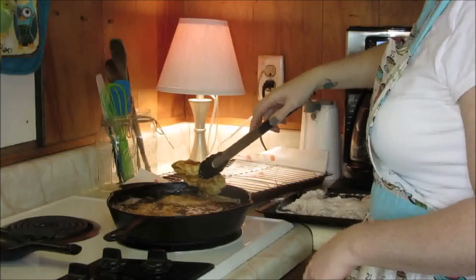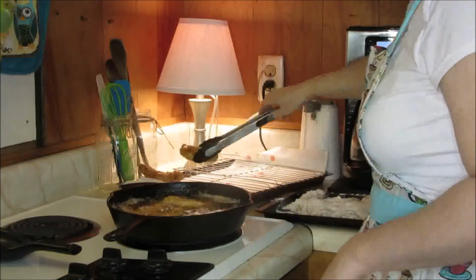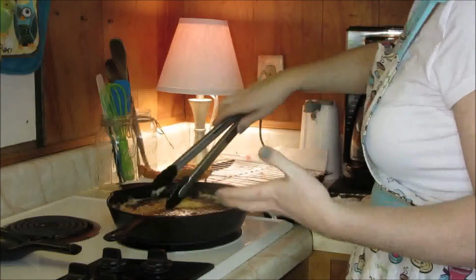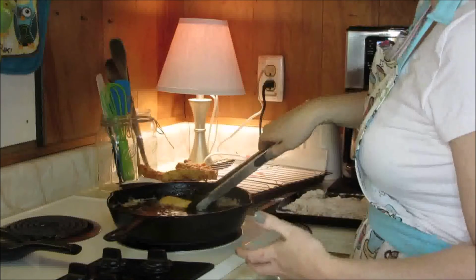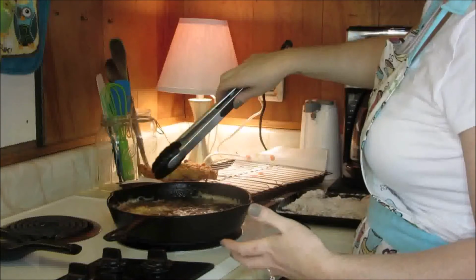Alright, these pieces look done, so I'm going to go ahead and pull them out and put them over here on our little tray to kind of cool down, and stick in the next pieces. And I'm just going to do that until all the chicken is cooked. And that's basically it, guys. I mean, that's pretty much it. I've already stuck in this piece to kind of cool down the oil just a little bit to keep it from burning.